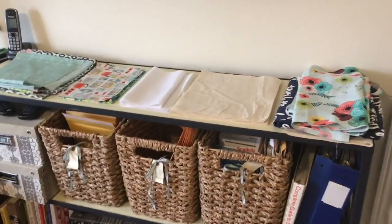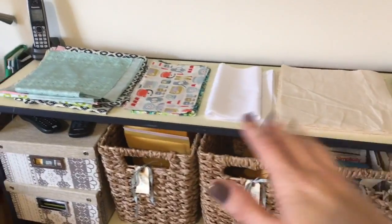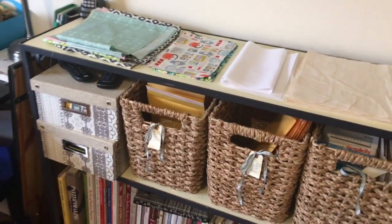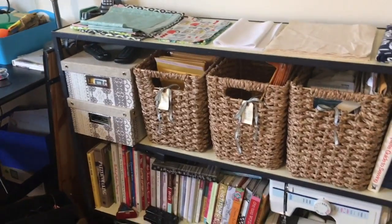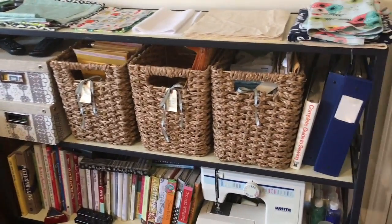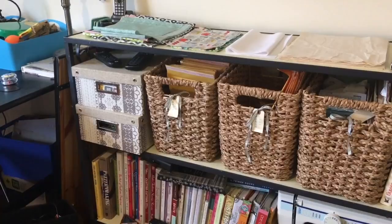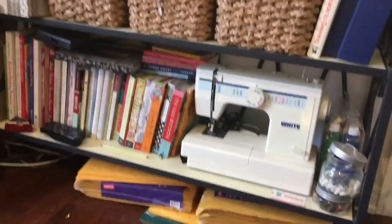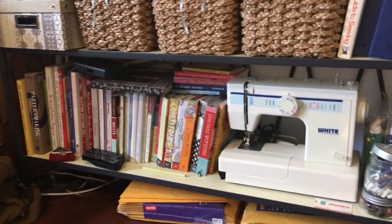On the top here, I have just some cutout pieces for my project bags. I've got some shipping supplies in these baskets, some printer paper, the TV remotes are there, and then at the bottom here, it's a little bit of a mishmash.